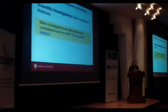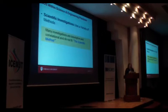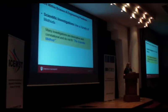So first, scientific investigations use a variety of different methods. Still in the U.S., you can go into a classroom and see the scientific method poster on the wall. Not in every classroom, but in many classrooms that's still up there. And we know that's not actually correct because many investigations are descriptive, correlational, and they don't fit the scientific method. So if you were a geologist or something, you don't necessarily use the scientific method.